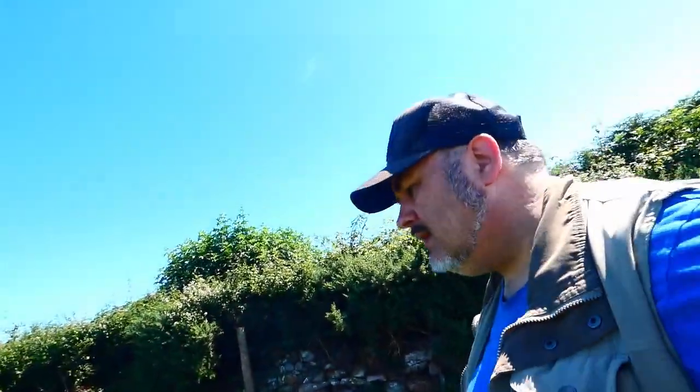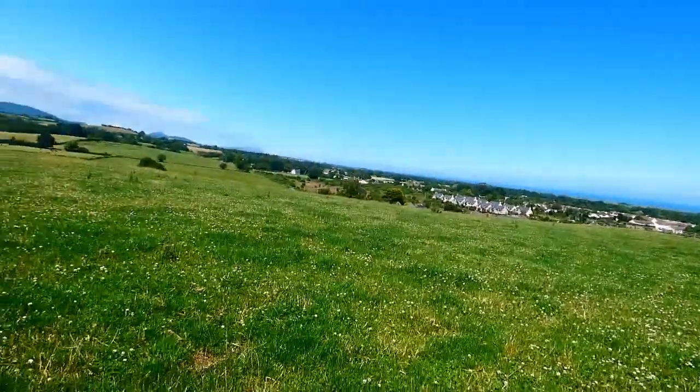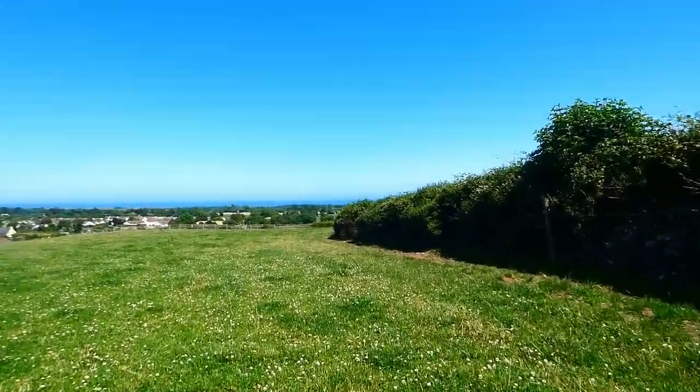So this is what a grazed meadow looks like. You can see it's all white clover, and there's cattle, of course. I just walked past there, and lots and lots of fields, but they're grazed down. So it's a gorgeous day though.